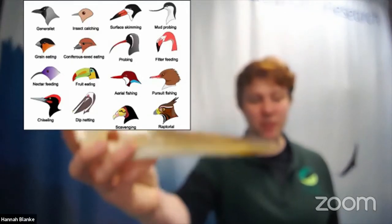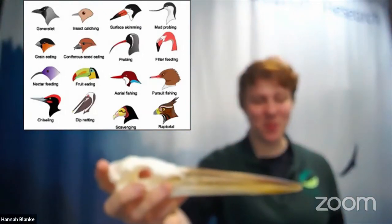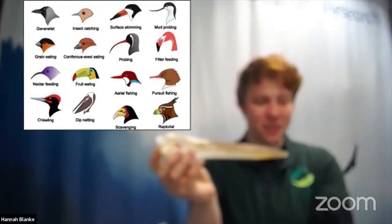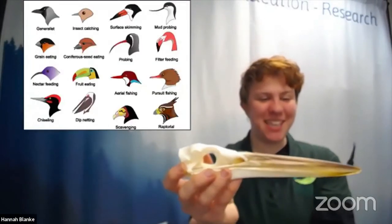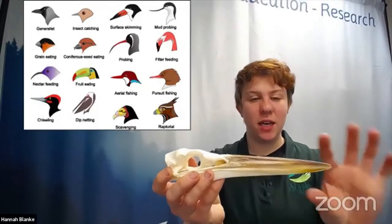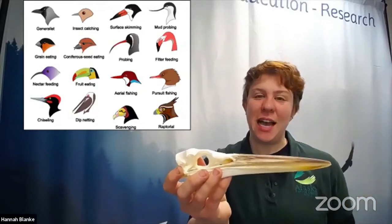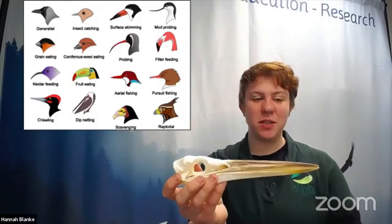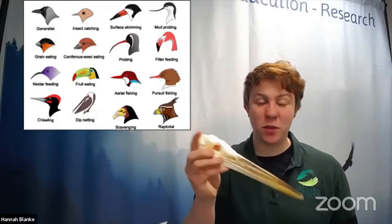For example, this beak here belongs to a great blue heron. And you can see the long, slender tip to it. It acts a lot like a spear would in fishing. And the way this bird is going to use that beak is just like spear fishing. It's going to stab after its food.